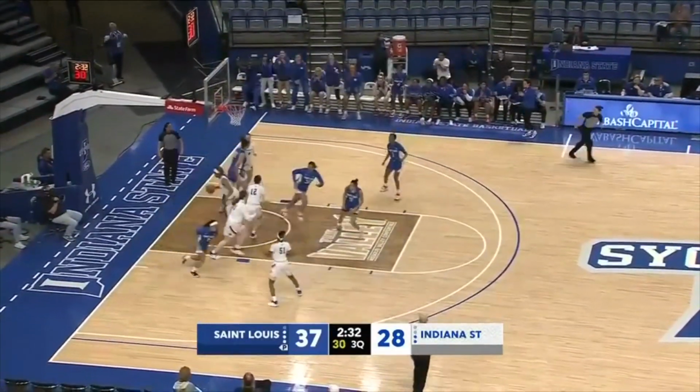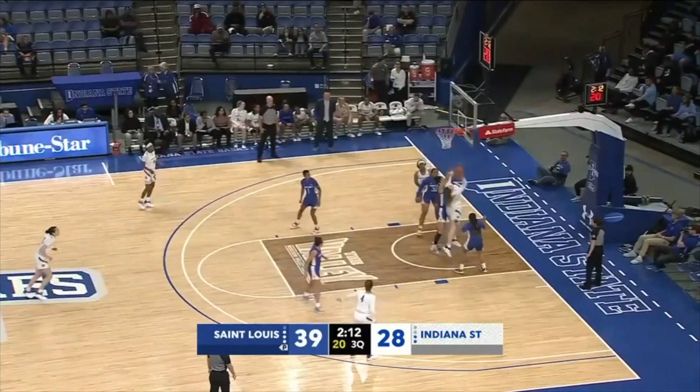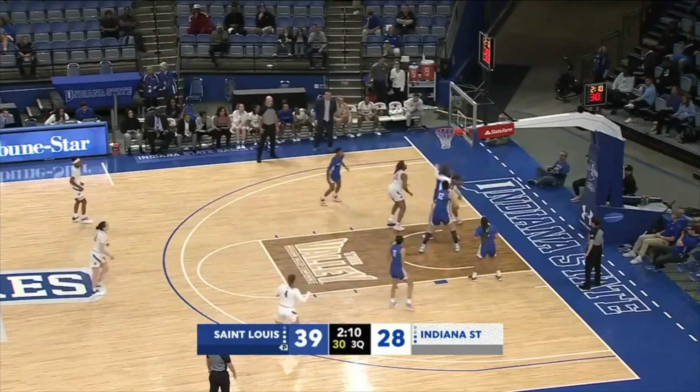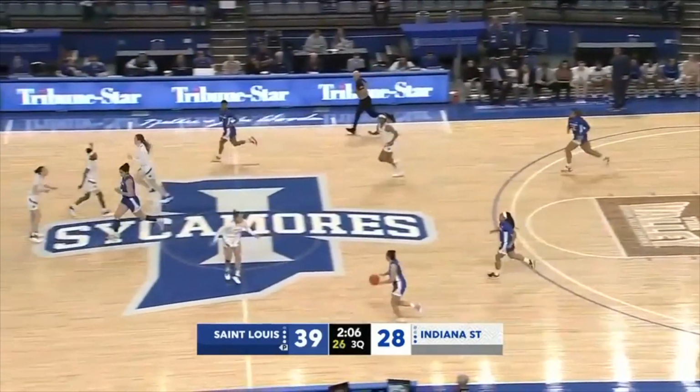Now the floater off the glass. Folks gets it on the floor. Won't go. Rebound, Indiana State. Now a fight for it. And it's St. Louis ball.